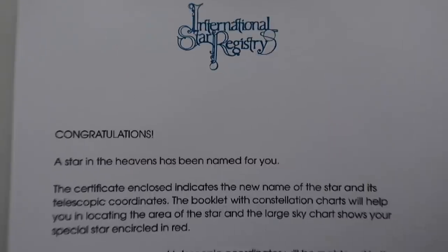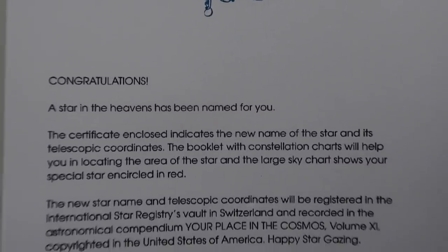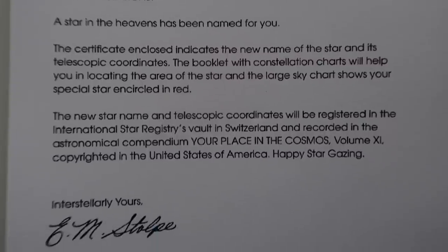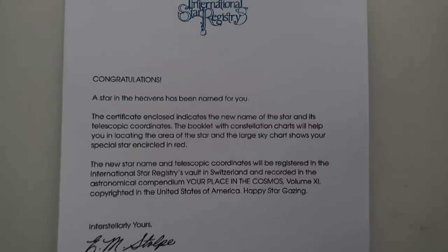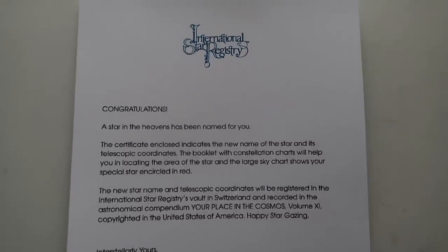And it's just, I mean, this is so thoughtful. Congratulations, a star in the heavens is named after you. This is from the International Star Registry. This certificate enclosed indicates the new name of the star and its telescope coordinates. I mean, I have my own star in the sky. You guys, this is dope.